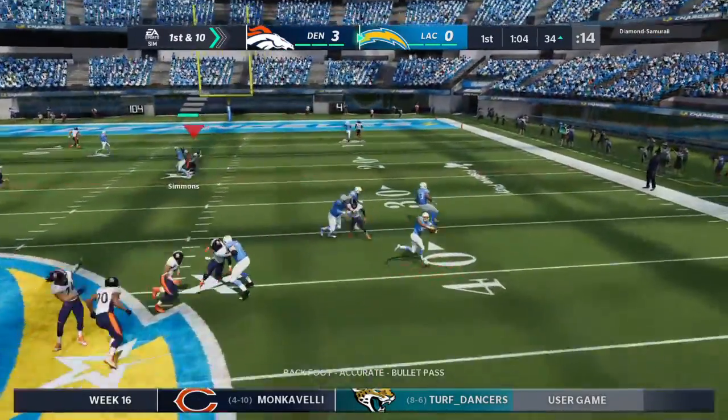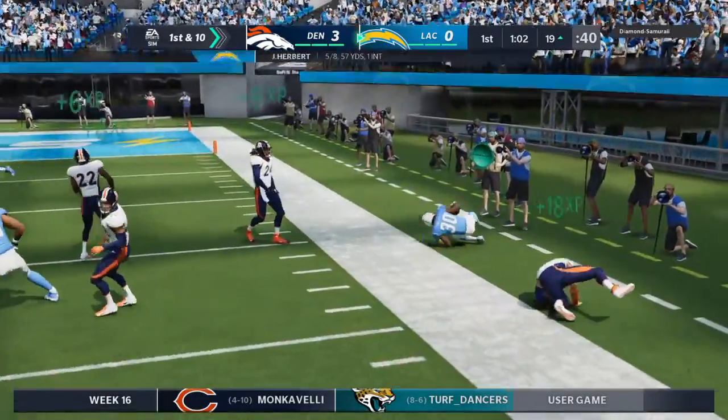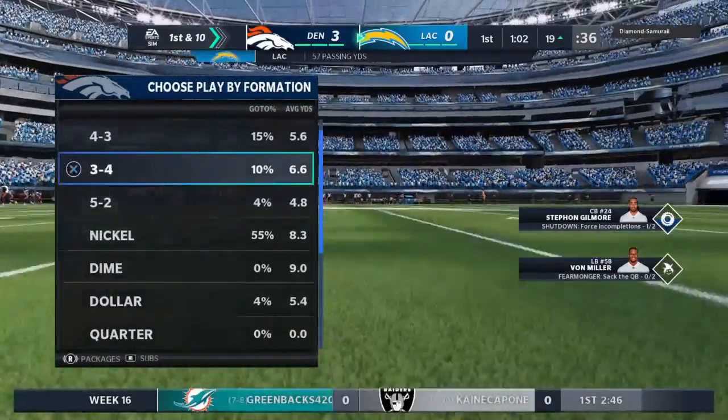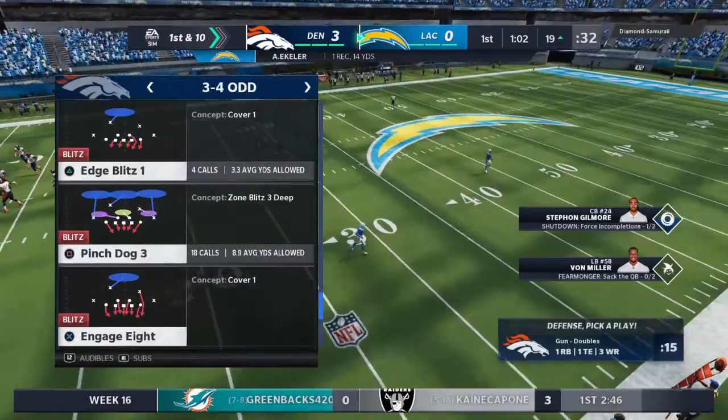Again, Herbert. On the screen, this is Ekeler. And they'll have it in the red zone before he crosses over out of bounds. Another nice gain. That's now 30 yards between those last two plays. Nice little nifty play for him there.